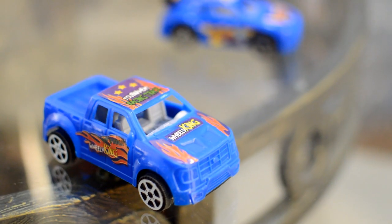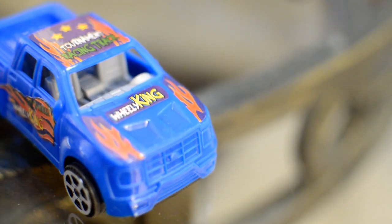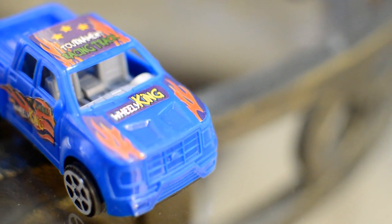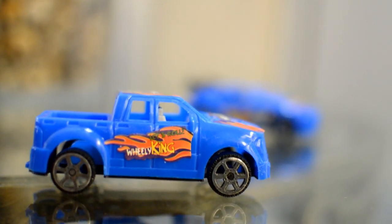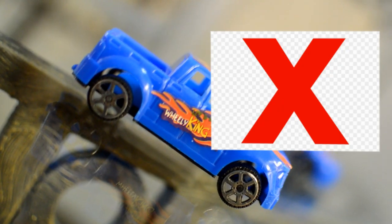love the photo. This is a decent angle and will make a decent photo. This is a decent angle, but makes a bad photo because we can't see the whole entire car. Just take a picture of your car like this. Please do not take a picture of your car like this.